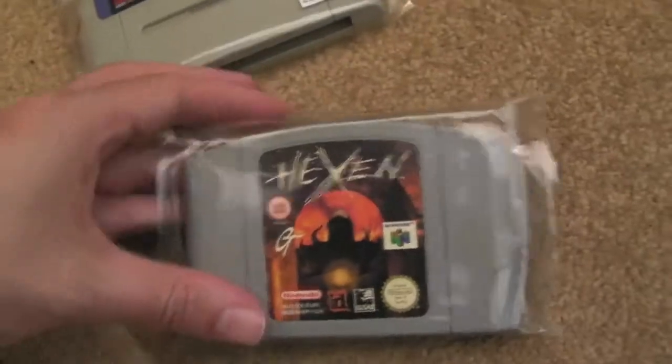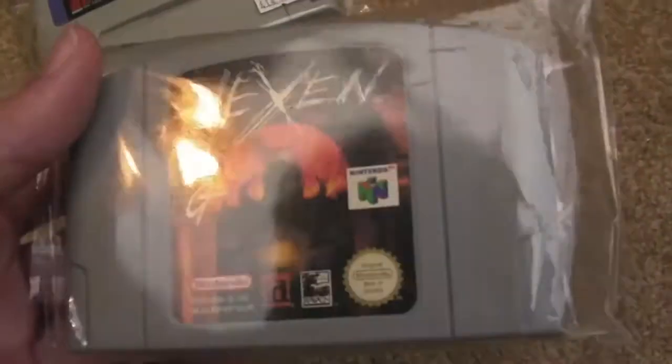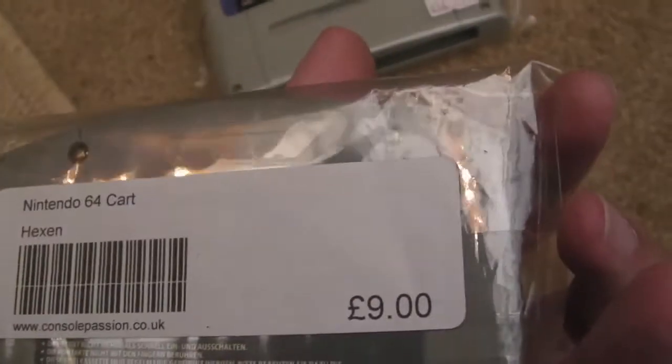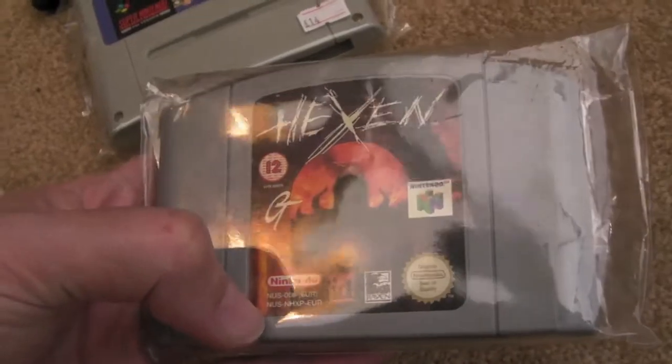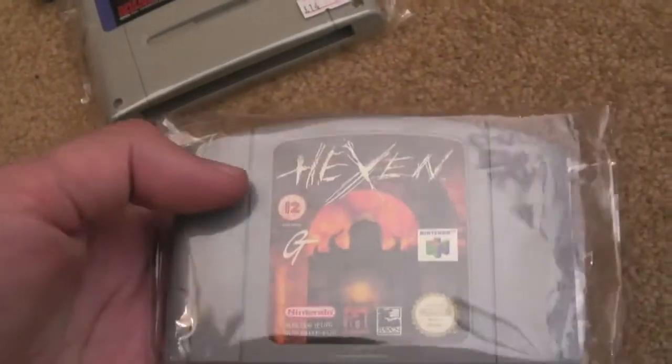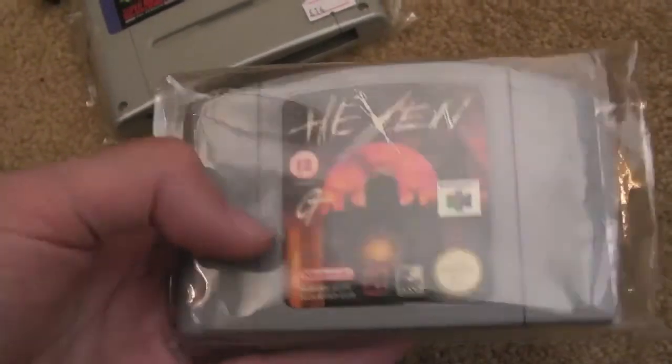And I also got a game for my N64 here. I've not got anything other than the Everdrive to test with at the moment. It's a good game, Hexen. I was a fan of Doom and Hexen at the time on the PC. Never played the N64 version, so I'll be interested to see how that plays out.